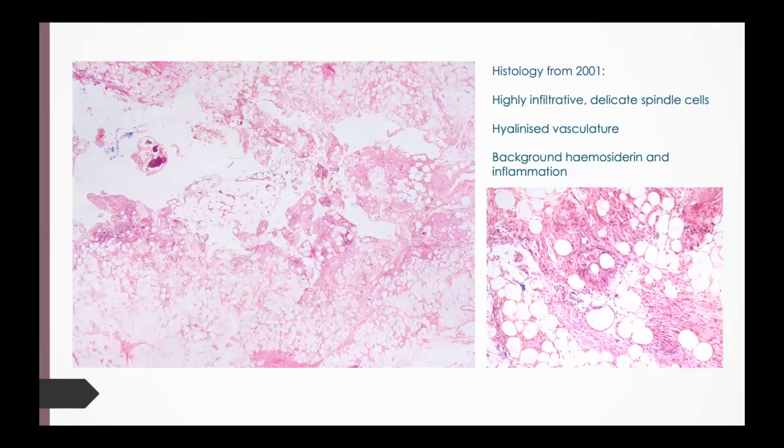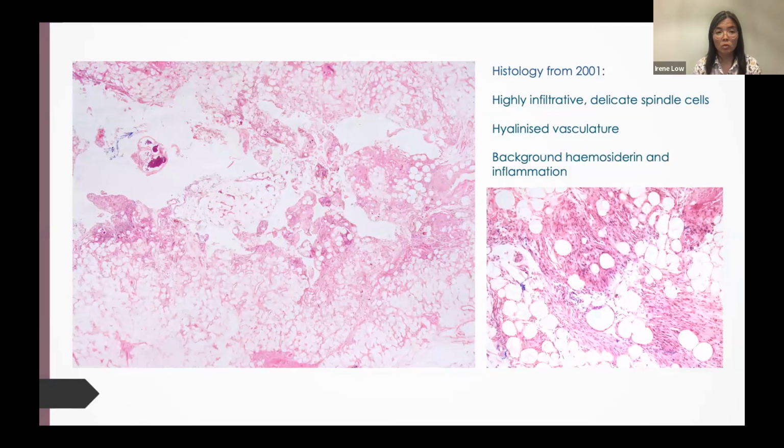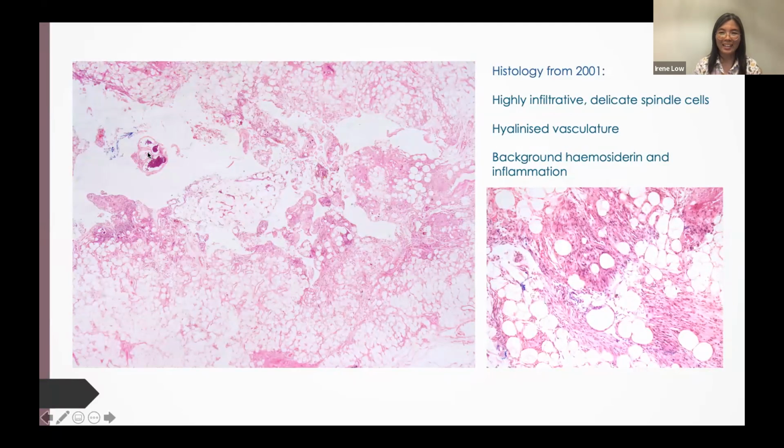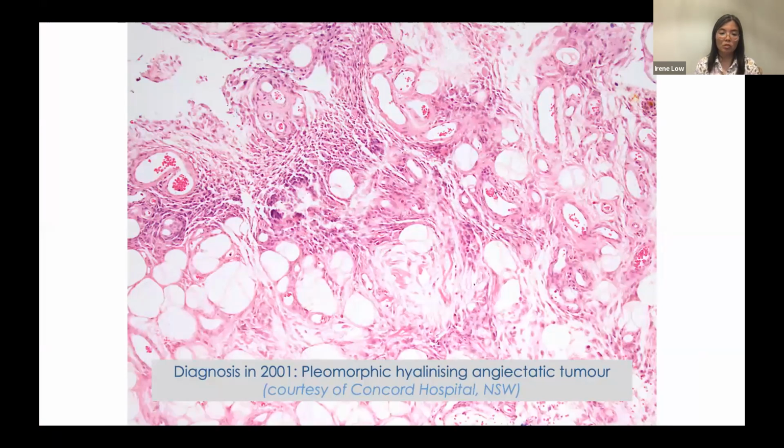We had the pleasure of reviewing the 2001 histology, which was made available in Sydney, where the patient was initially seen. The presentation at the outset was of a highly infiltrative, delicate spindle cell pattern that infiltrates amongst fat. It was noted that there were quite prominent hyalinized vasculature and again a background of hemosiderin deposition and inflammation. The diagnosis made by the pathologist at Concord Hospital in 2001 was of a pleomorphic hyalinizing angiectatic tumor. And indeed, there were clusters of hyalinized vasculature seen scattered throughout.